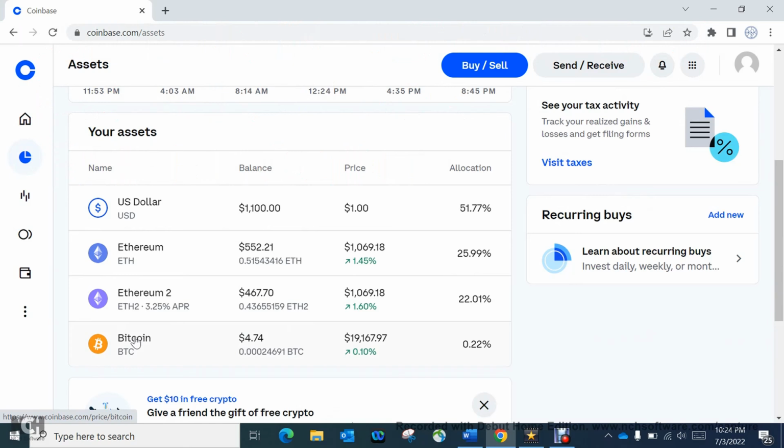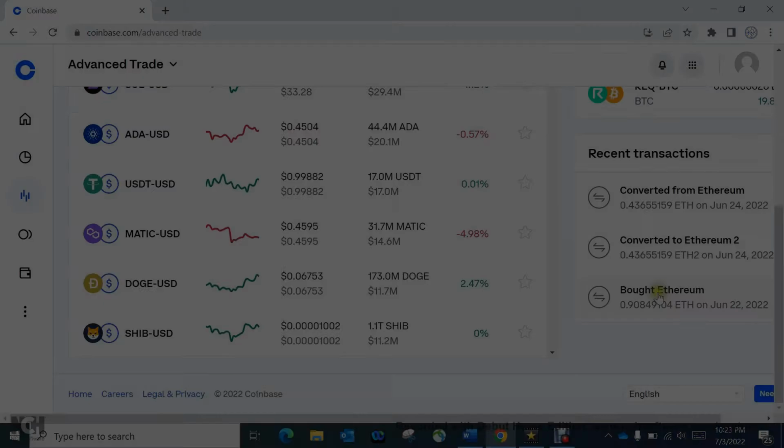I didn't join through any kind of link like this. I went directly to the Coinbase website after a Google search, so I totally missed out on getting free $10 in Bitcoin, and I'm not too happy about that.